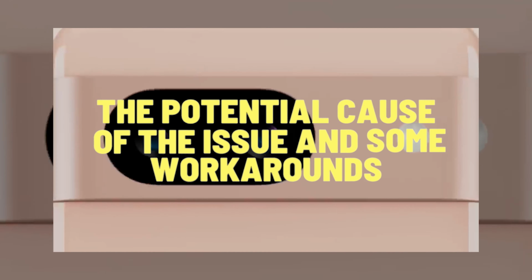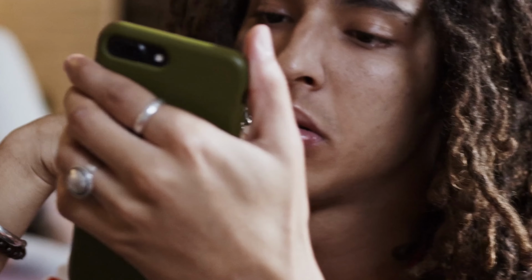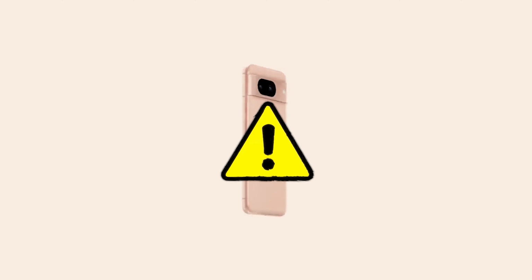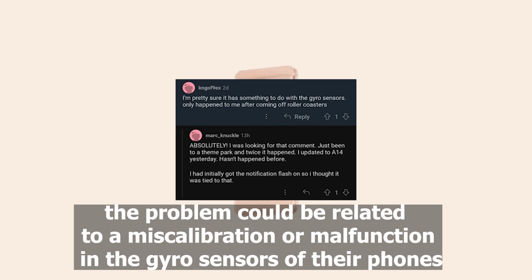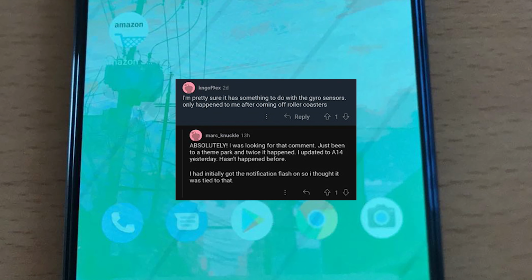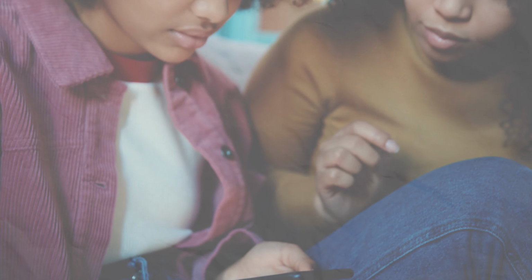The potential cause of the issue and some workarounds. There are users who have suggested that the problem could be related to a miscalibration or malfunction in the gyro sensors of their phones. The theory stems from the fact that, for some, the green screen flickering started after using roller coasters in theme parks, which is a strange coincidence.